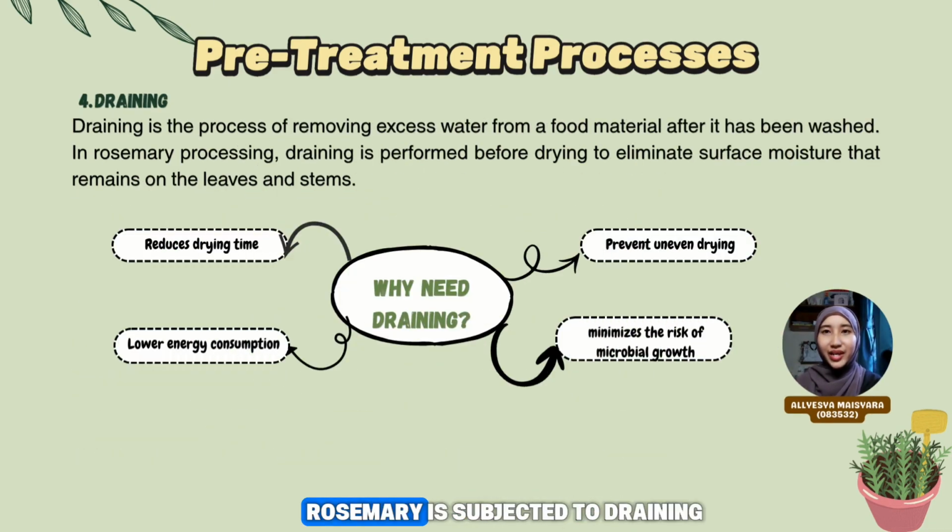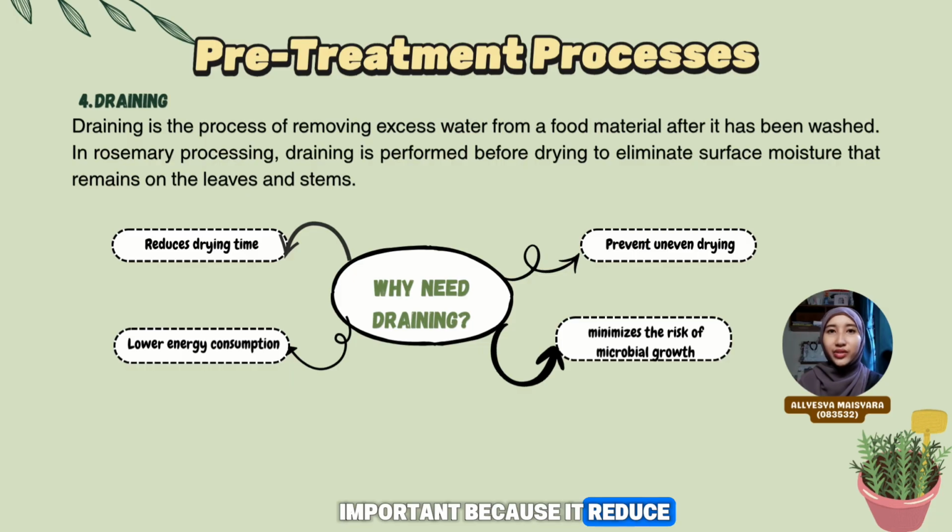After washing, the rosemary is subjected to draining. Draining removes excess water remaining on the leaf and stems before the drying process. This step is important because it reduces drying time and energy consumption, prevents uneven drying, and minimizes the risk of microbial growth caused by excess moisture.